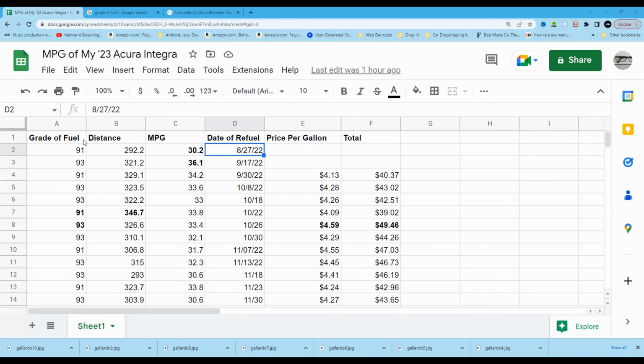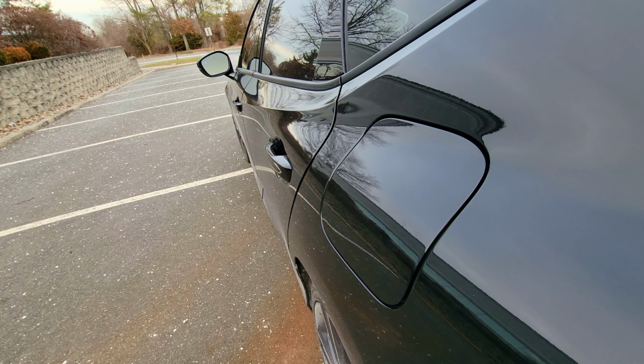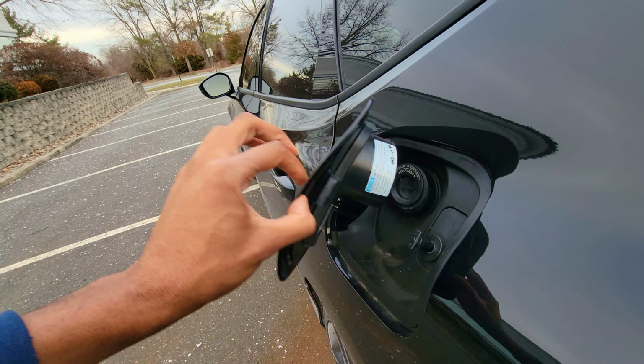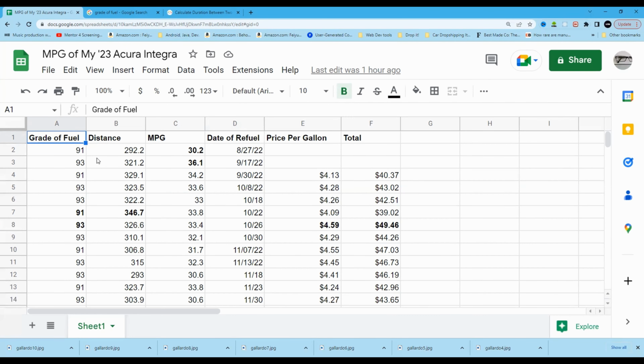Here I put categories for the data and the information that I logged in. So grade of fuel, you can see it's either 91 or 93. Here's the thing. There's a recommendation and a minimum that Acura notes down. Well, technically Honda notes down. 91 is recommended fuel and 87 is the minimum. It also says that in the manual as well.